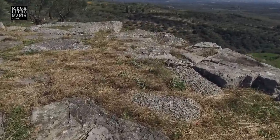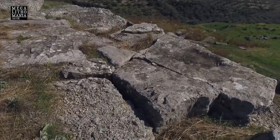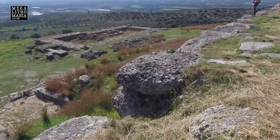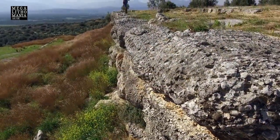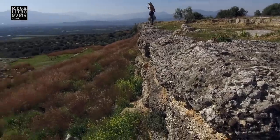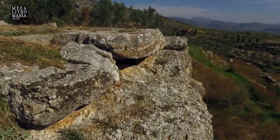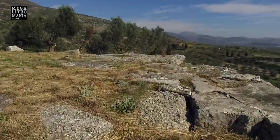It's exciting and weird to be here, but you can just see the size of these megalithic blocks. This is seriously Cyclopean. Again, all the way along there. We're just standing along the edge of this Cyclopean wall. This seems to be the oldest part of the site. It's also the largest part of the site. It appears this is a Cyclops temple, and it was later added to by Mycenaeans and other groups.